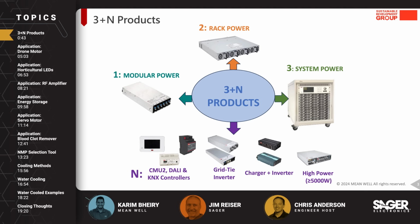The second one we want to introduce is the rack power. Rack power is just one U rack, and you can insert multiple power supplies in the rack to get high power. This is mainly for single phase input, and we offer from 3 kilowatt rack power up to 12.8 kilowatt rack power. If the customer wants more than that, we can connect multiple racks together in parallel. This rack power is mainly used for high power in industrial fabrication and semiconductor applications. The advantage is that it's just one U, and we can get high power.